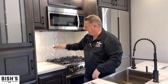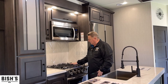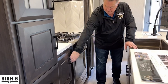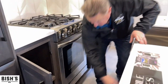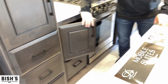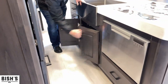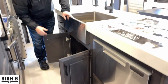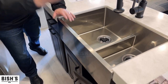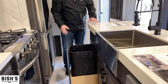Cabinets above, nice solid surface countertops and backsplash, a big four burner cooktop with the great big Insignia oven, big pots and pans cabinets and drawers. And in the island, cabinets and drawers as well. Under the sink, we do have our sink top covers stored way down below. Easy access, nice big sink, nice faucet. Then we have a hidden, out of sight garbage can in the drawer.